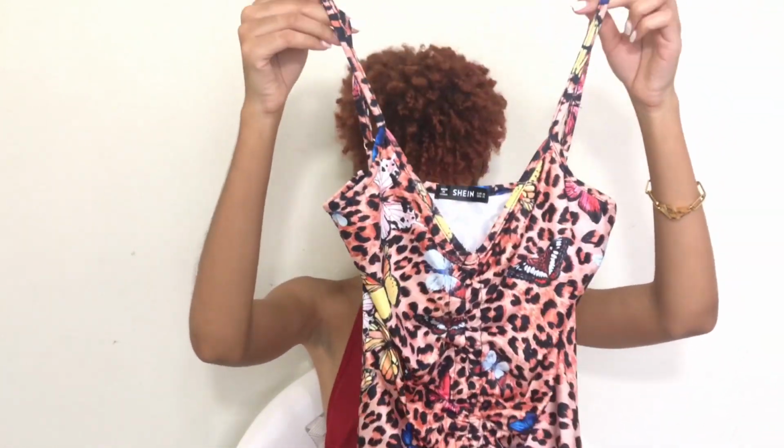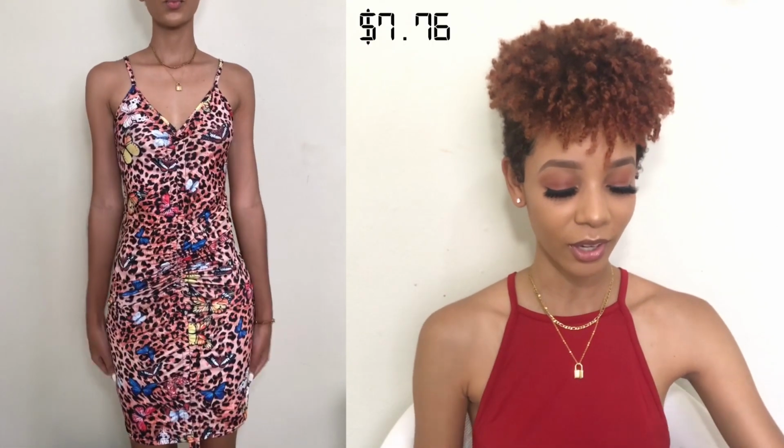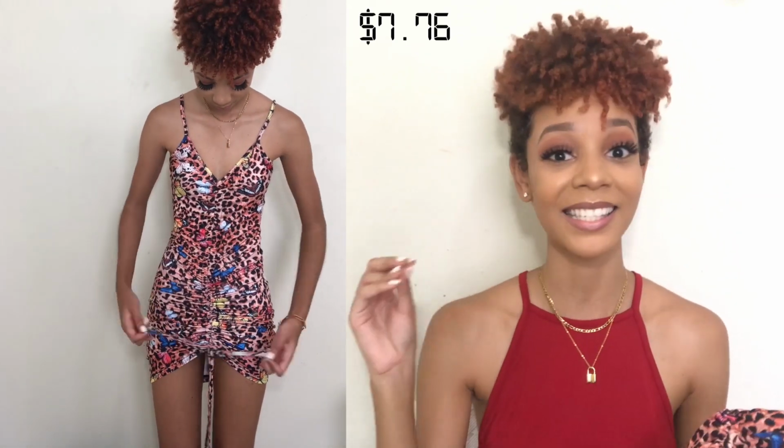But yeah. So the next item I have is this drawstring knot butterfly leopard dress, and this is what it looks like, not on me. When I first took it out of the package I was like, I don't like this. I'm not sure if I like this, because it looked so good on the model, and I'm like, is this the same dress even? But then when the girl put it on, as you can see over there, girl was snatched to the T.